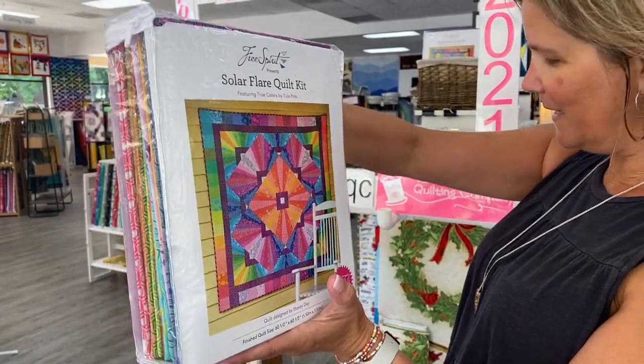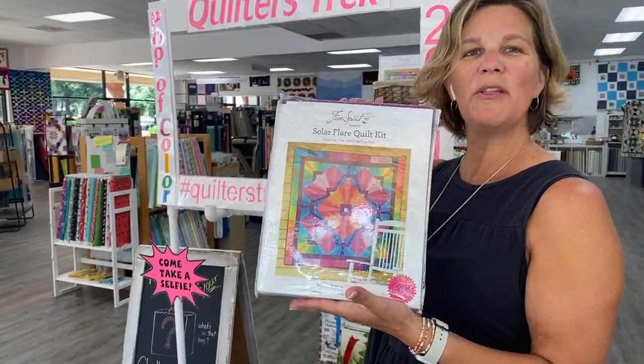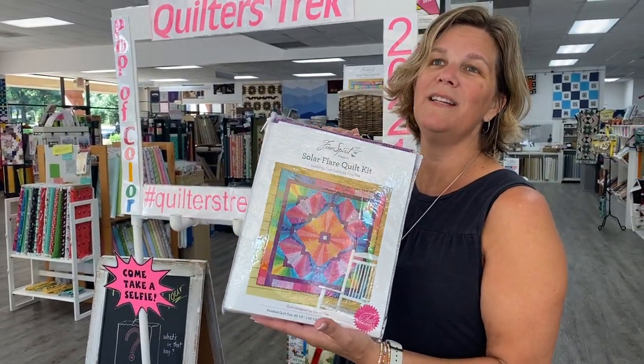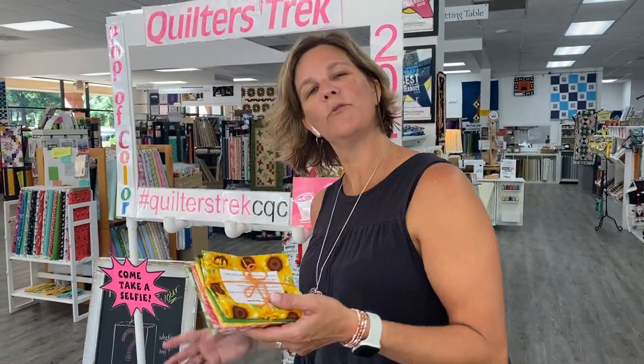So we have several of these now available in the shop. These will also go fast. I know some other shops on our Shop Owners Network have been looking for them because people have been buying them quickly. And then today is also Fat Quarter Friday.